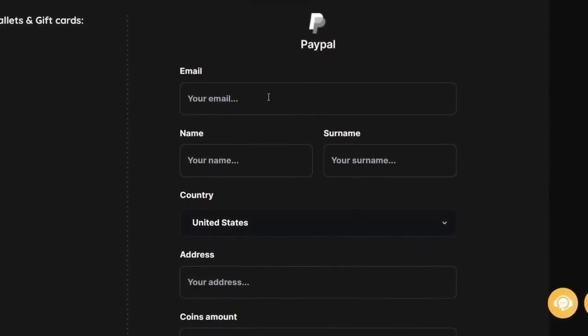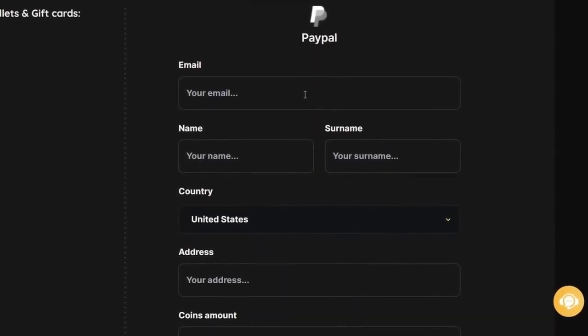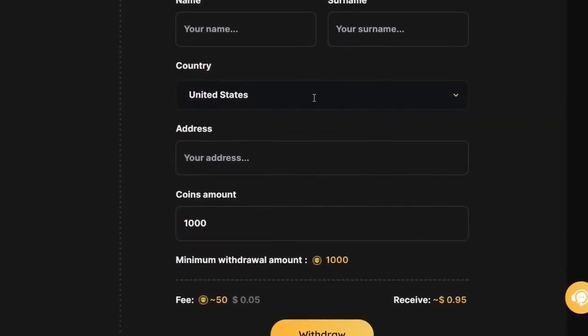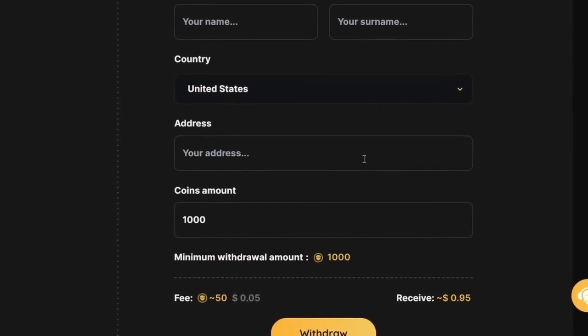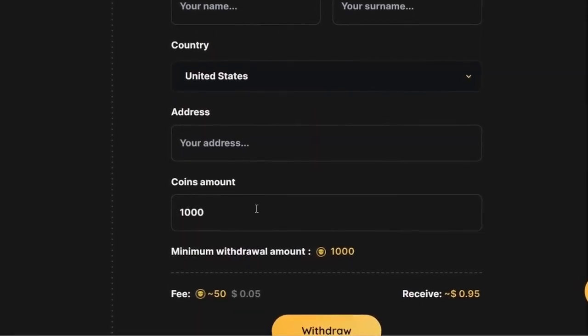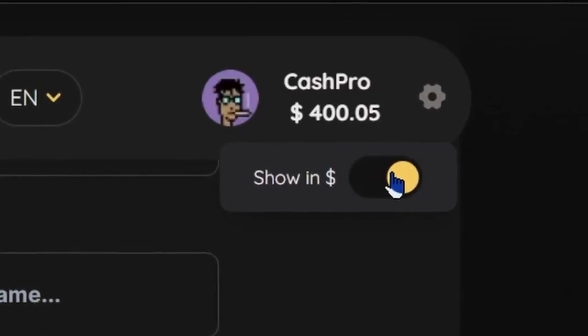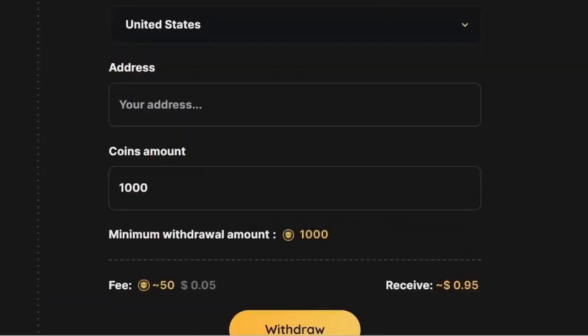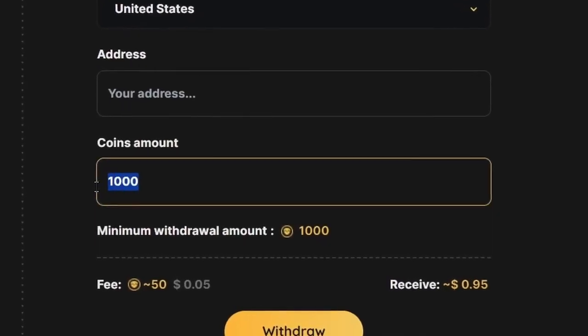Now on this page, I just need to fill in my PayPal email, my first name, and my last name in respective box. Then I need to select my country and fill in my complete address in this box. And most important part, I need to enter the number of coins I want to withdraw from Earnut, which I can know from the balance of my account. So I need to withdraw 400,050 coins from there to withdraw total $400.05 from here.